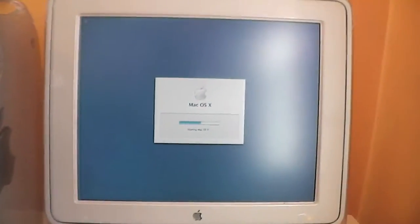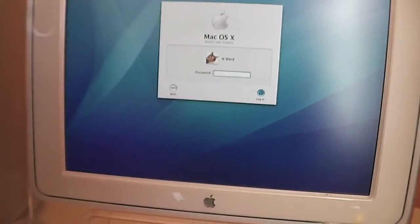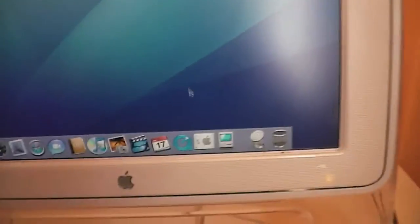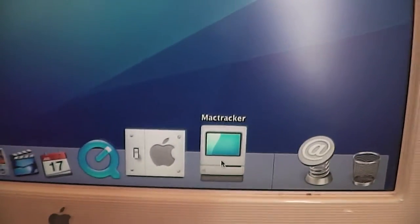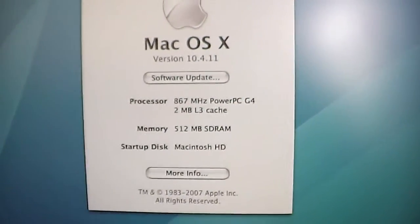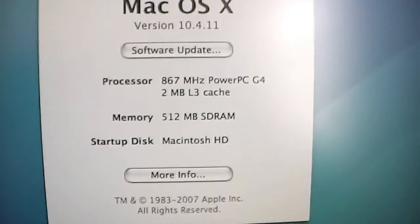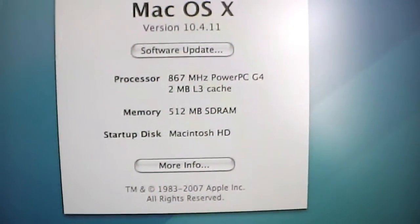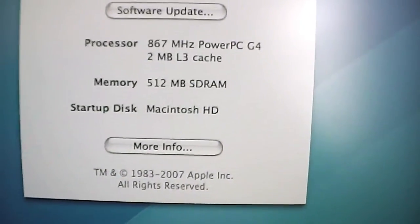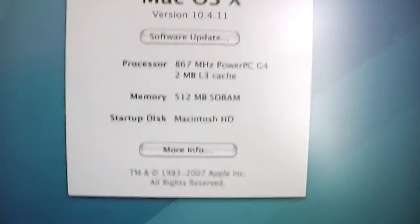And this computer does boot up into macOS 10.4.11 very, very fast, because I really haven't put much on it other than this Mac Tracker application, which I found really, really good. So thank you for that. So let me look at About This Mac. As you can see, it is running macOS 10.4.11, which is Tiger, with an 867 MHz PowerPC G4, with 2 MB of L3 cache, 512 MB of SDRAM, and a Macintosh HD startup disk.